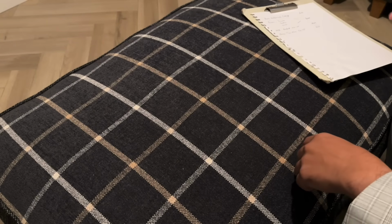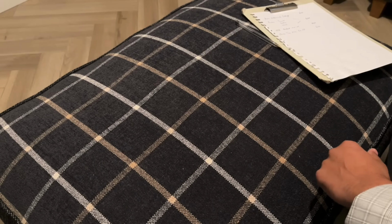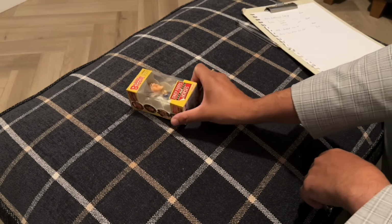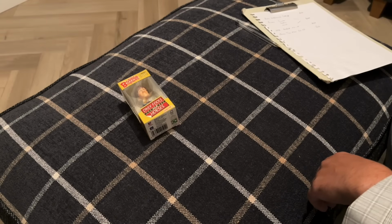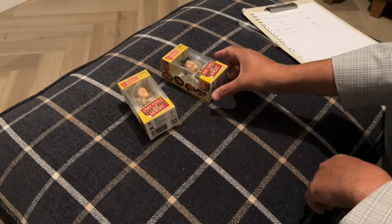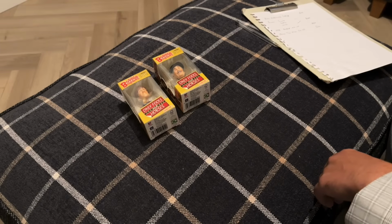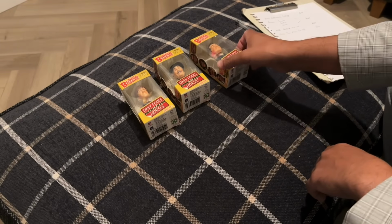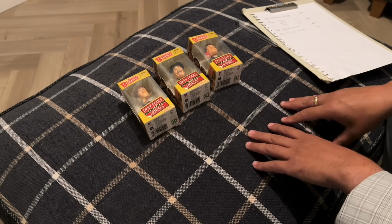And finally, what do we have? I see that you're a fan of the British comedy classic Only Fools and Horses, voted the best British sitcom of all time.